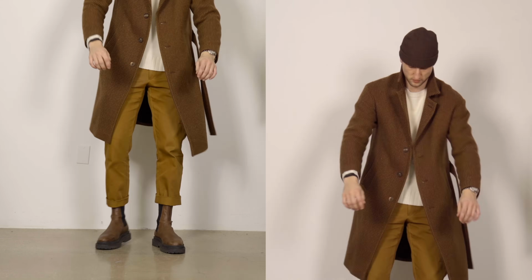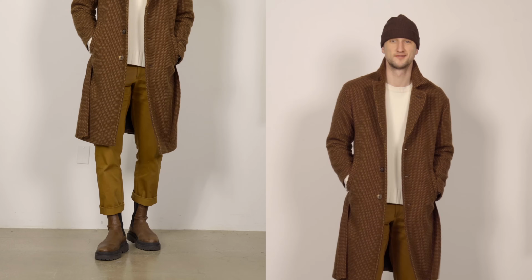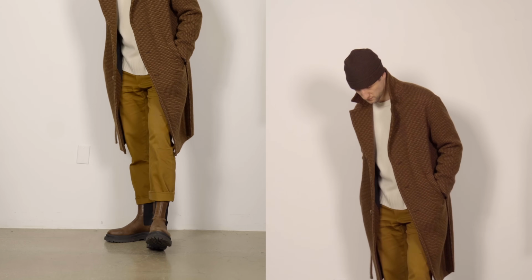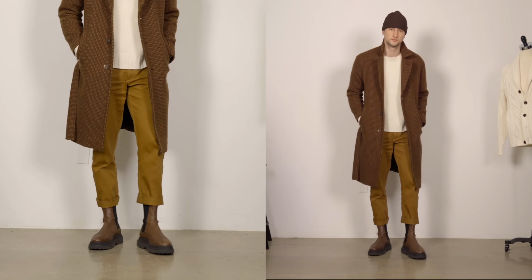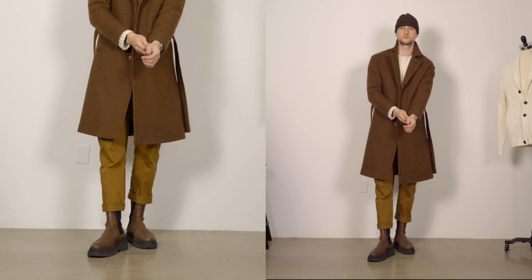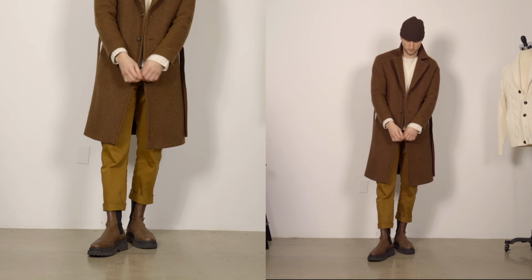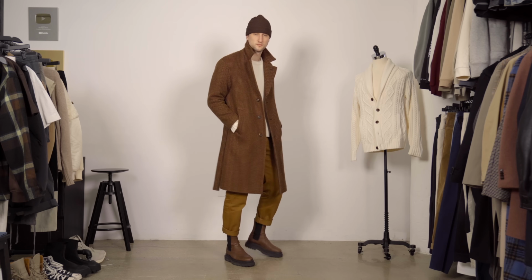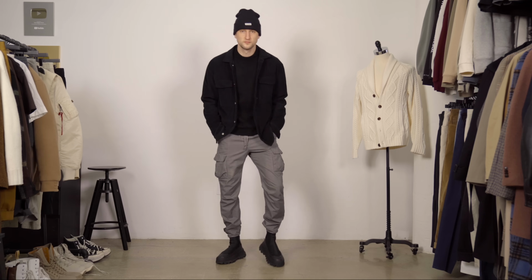We've got an overcoat from Hevo, we've got a darker brown beanie, the same one as the first outfit, and then a cream colored sweater that I think just elevated this a little bit, added a bit of contrast, and it is cream colored, not white, so it works well for me. We've got a brown watch on my wrist, which I just covered up, but yeah, a few different brown tones for this one.